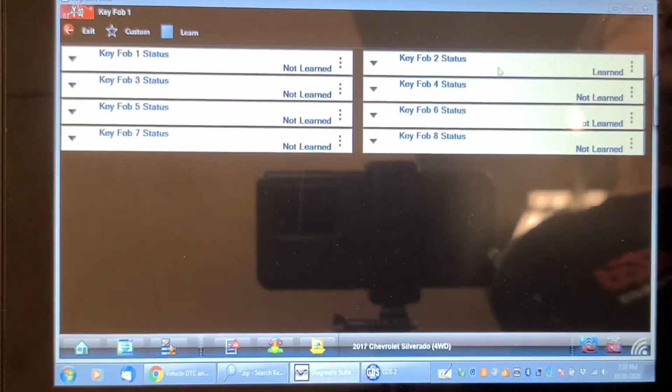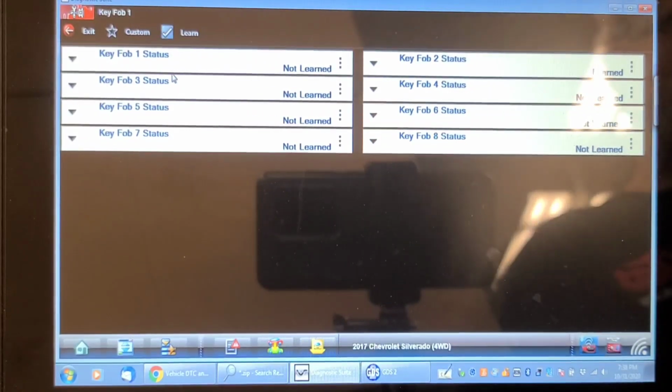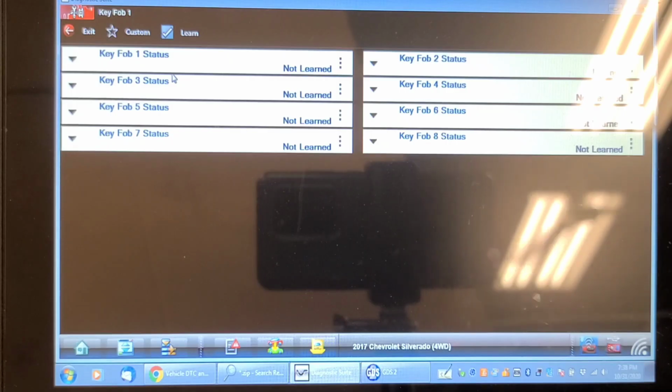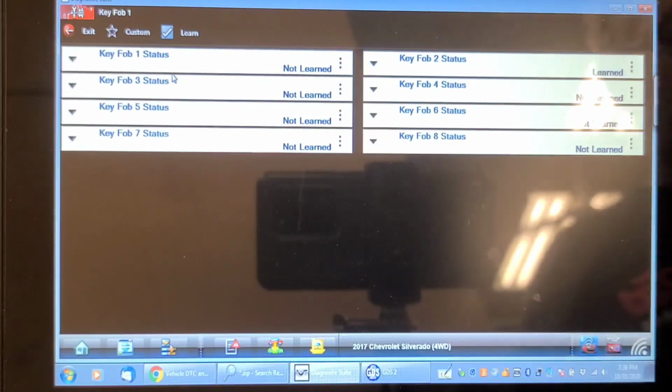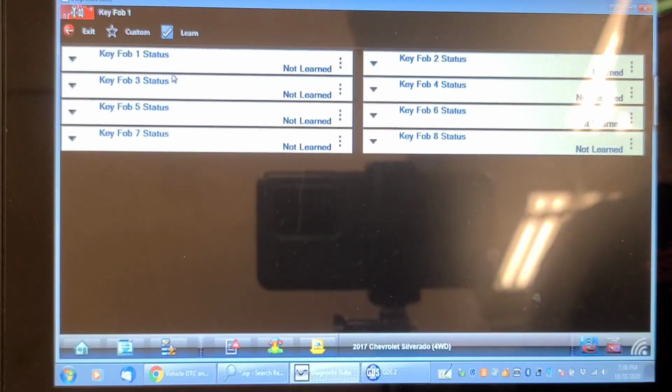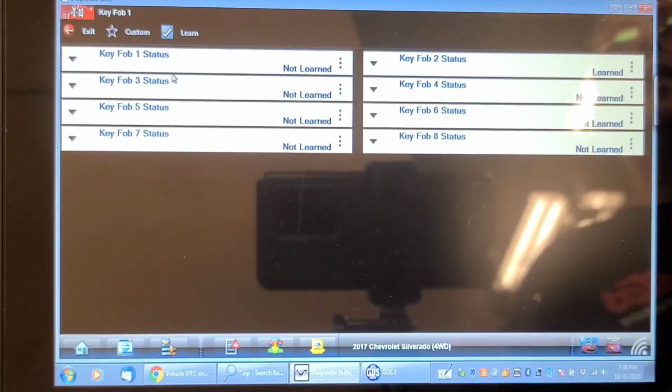Key fob 2 shows learned. Key fob 1. Well, it beeped inside the truck and it says learning key fobs on the dash. Nope, I held it for each key fob for 15 seconds and it didn't work, so I'm at a loss as to what to do now other than replace the key fob or buy a new key fob and see if we can program it.